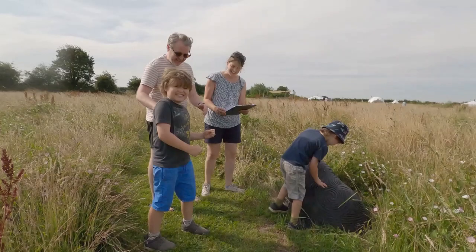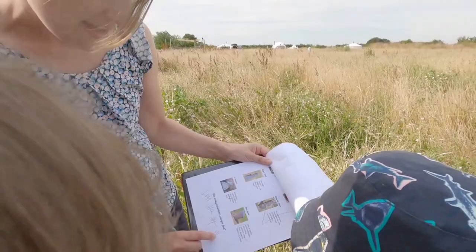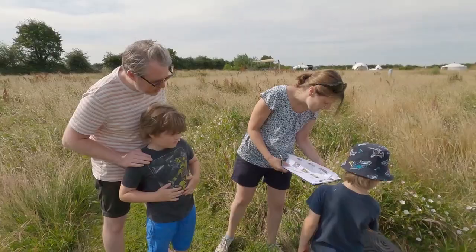How many mini stones did we find? Five, 10, 15, 21, 22, 17, 18. And look, I found something here. Okay, yeah. Cool. So well done, everyone. On top of it.